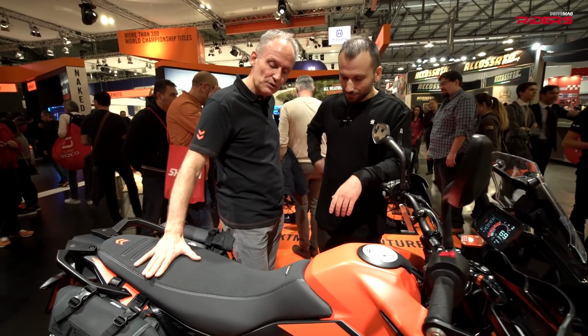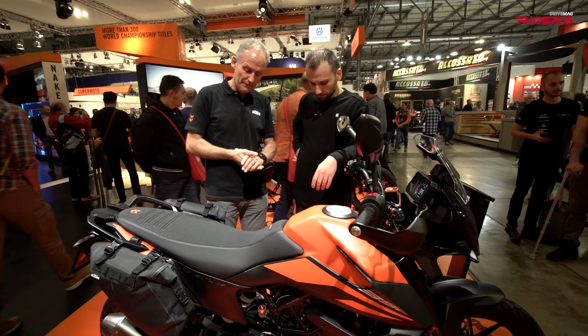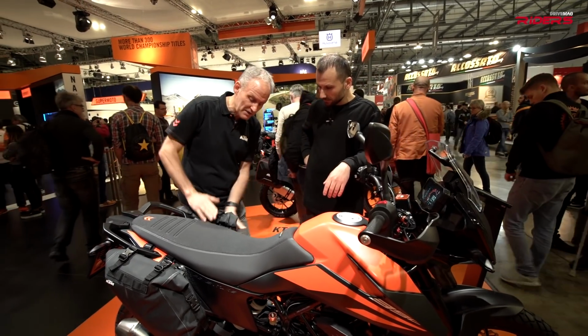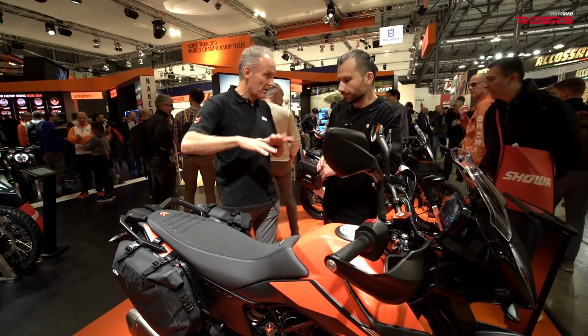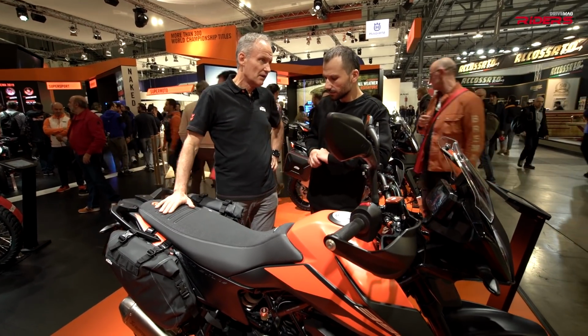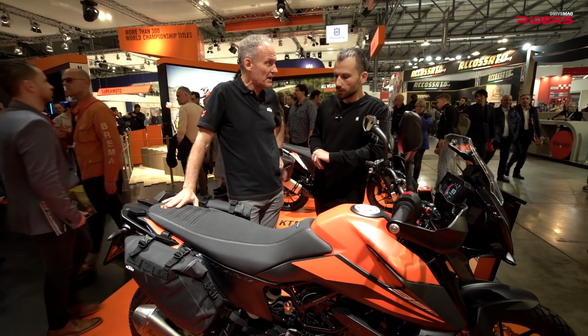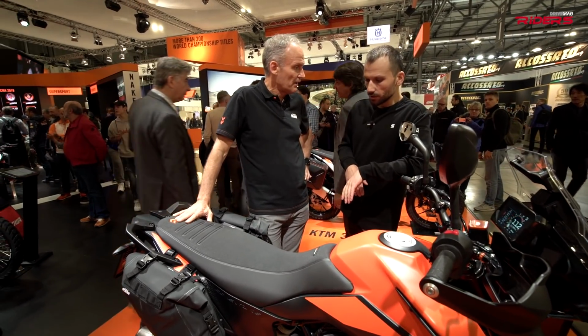Also, when it comes to seats, you have different options for the seat, as you can see here on the show. A lot of Power Parts like these bags, also hard, semi-rigid side bags and a top case. Everything is available for this bike, a full program as you are used to from our other bikes.